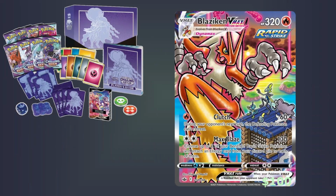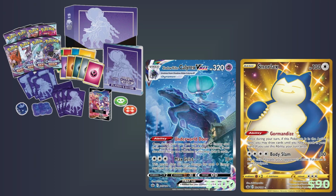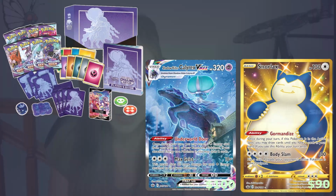I think some of the big hitters out of this particular set would be the amazing Blaziken V alt art, which is a super colorful, very fun artwork, as well as the Shadow Calyrex V Max alt art, and the lovely sparkly gold secret rare Snorlax. Who does not want that in their collection? Those are definitely the more expensive cards out of the set.